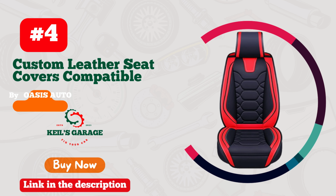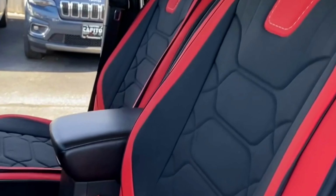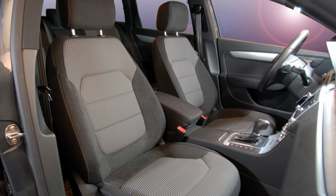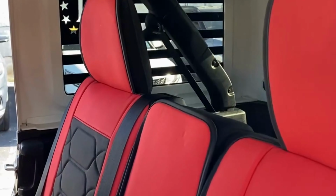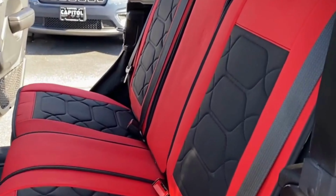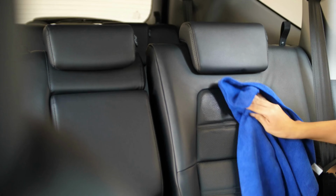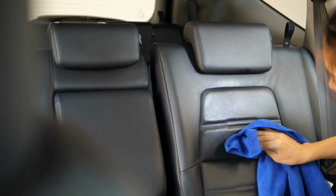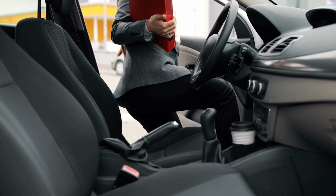Number 4. The Oasis Auto Jeep seat covers are the perfect addition to any Jeep Wrangler owner's vehicle. The high-quality material provides both comfort and durability, making it ideal for everyday use or those tough off-road adventures. These seat covers are specifically designed to fit the Wrangler perfectly, ensuring a snug and secure fit. Plus, the installation process is straightforward, so you can quickly and easily upgrade your Jeep's interior. The stylish design adds an extra touch of sophistication to your vehicle, making your Jeep look and feel like a true off-road beast. Protect your seats from wear and tear while also giving your ride a stylish upgrade with Oasis Auto Jeep seat covers.